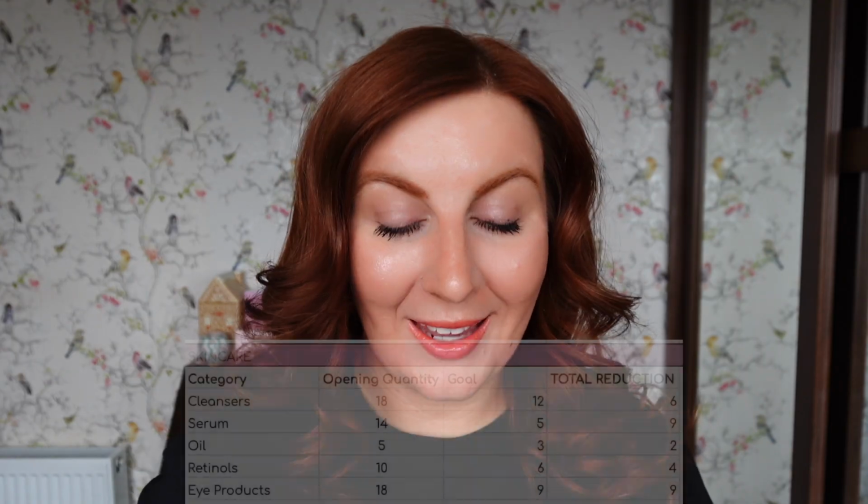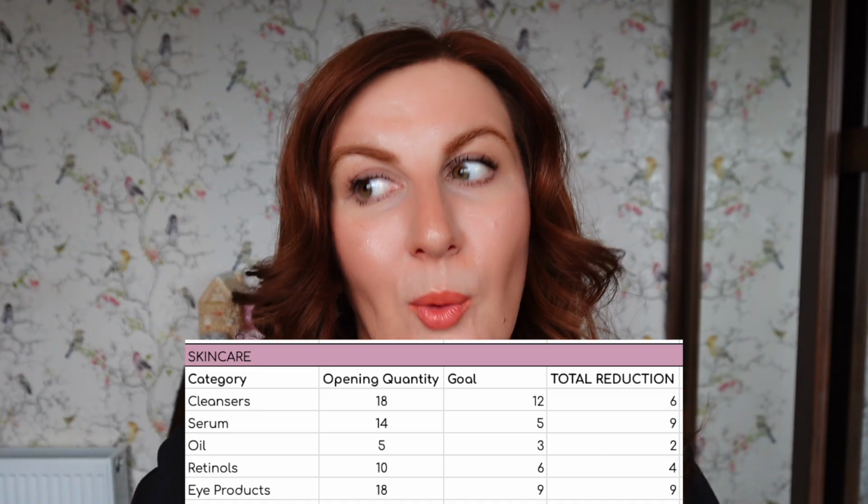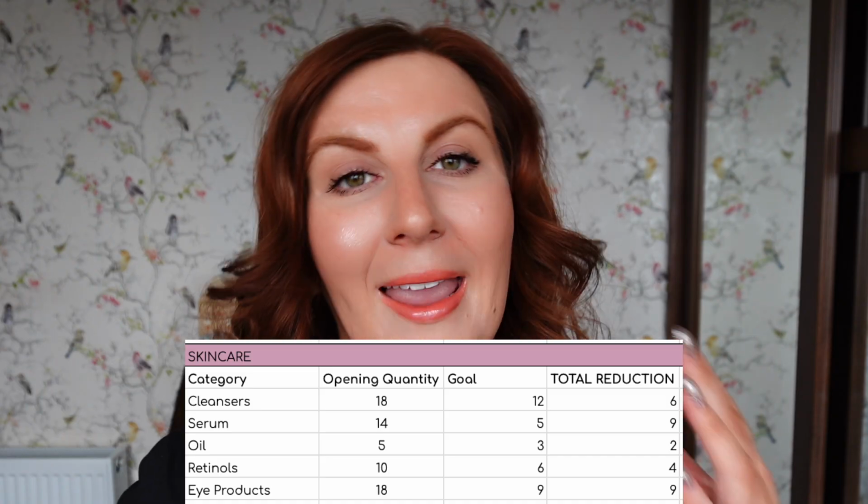The next category that I'm setting a goal on are my eye products. So I'm opening with 18 of those, and my goal is to actually get that down to 9. That sounds like quite a dramatic reduction, but my eye product category is not simply just eye creams, it is also eye masks and under eye patches, things like that. So there are a lot of one-use treatment products in there that I am hoping it's realistic to expect to reduce by. So fingers crossed.